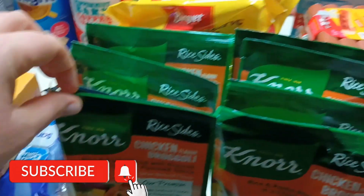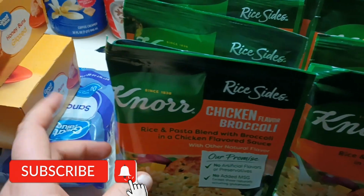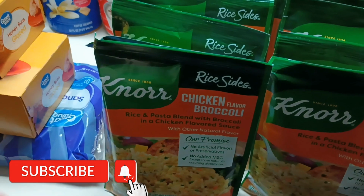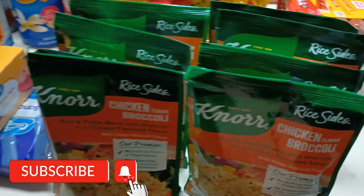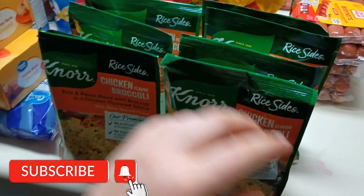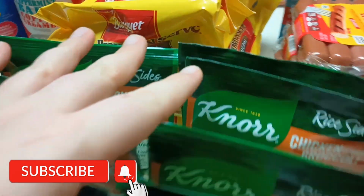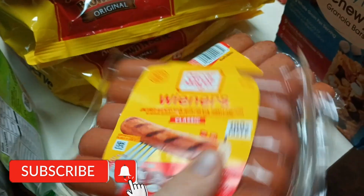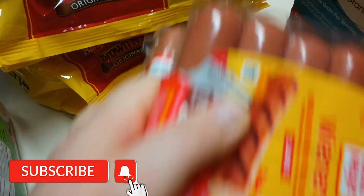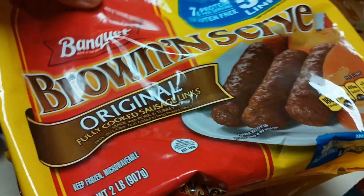We have 8 little packs of the Coors rice. If you don't know, Walmart gives money back on items now, so I was able to get $2 back on these 4, and then on Ibotta I got $2 back on these 4, so I ended up only paying $6 for all 8 of these, so that was awesome. We got 3 packs of hot dogs, and then I got 3 packs of the sausage links.